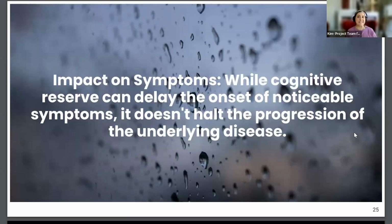So, impact on symptoms. Cognitive reserve can delay the onset of noticeable symptoms. It does not halt the progression of the underlying disease. Over time, the brain's compensatory mechanisms may become less effective and the symptoms of dementia may become more apparent.